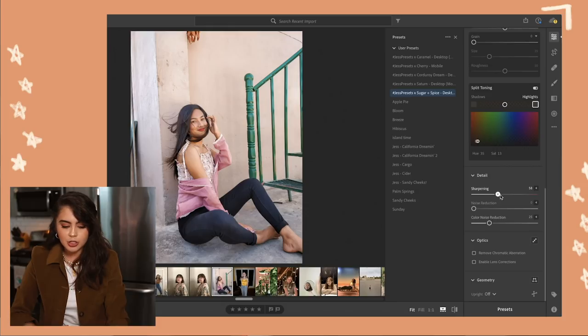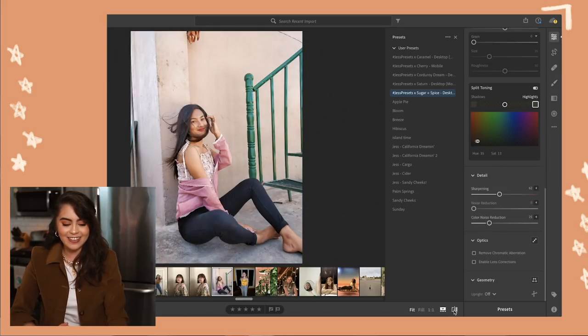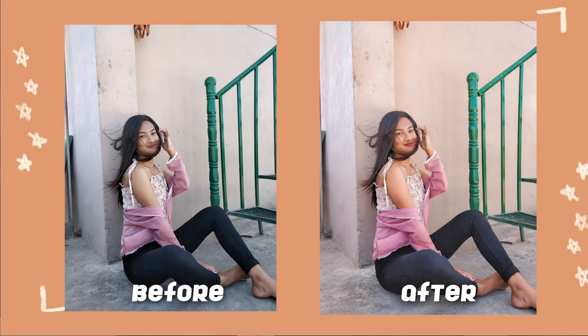And then the last thing I'm gonna do is bring up the sharpening. And here we are before. And here we are after. Oh my gosh, this is such a beautiful, subtle edit that looks so stunning. Again, this is a great example of having the kind of more bright background, a very evenly lit photo.